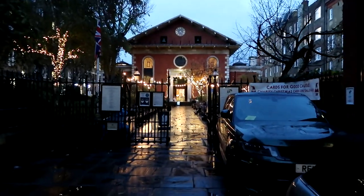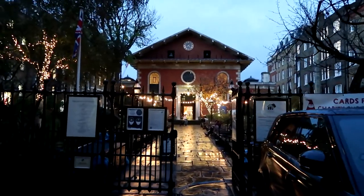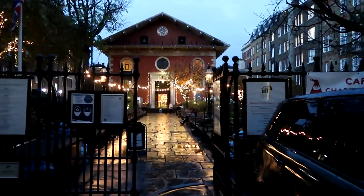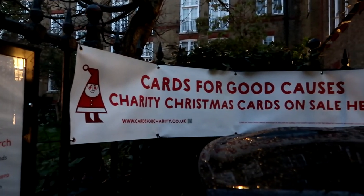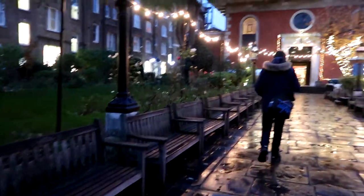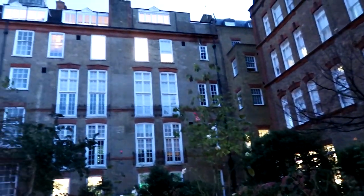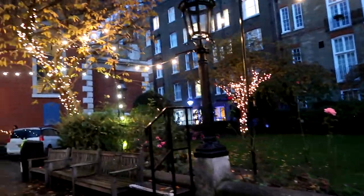So we took a little turn down from Covent Garden and we've just spotted this place which looks so quaint. So we're going to have a little look inside. So this is St Paul's Church. What they're doing, they're actually selling charity Christmas cards on sale here. So let's have a look inside. As you can see, there's a quaint little green just right here. You've got all these sort of seats here and here. They've lit it up quite well. But it's just so quiet and just off the beaten track, really.